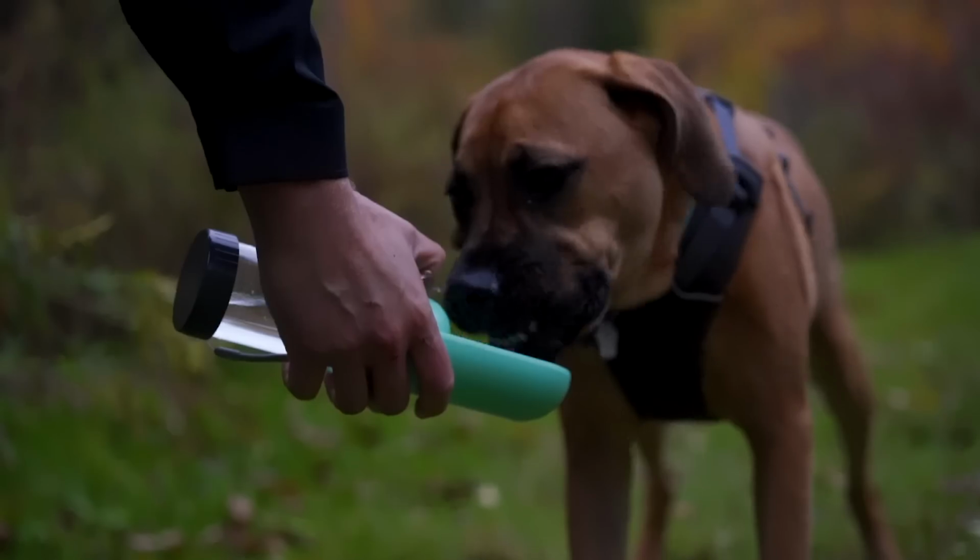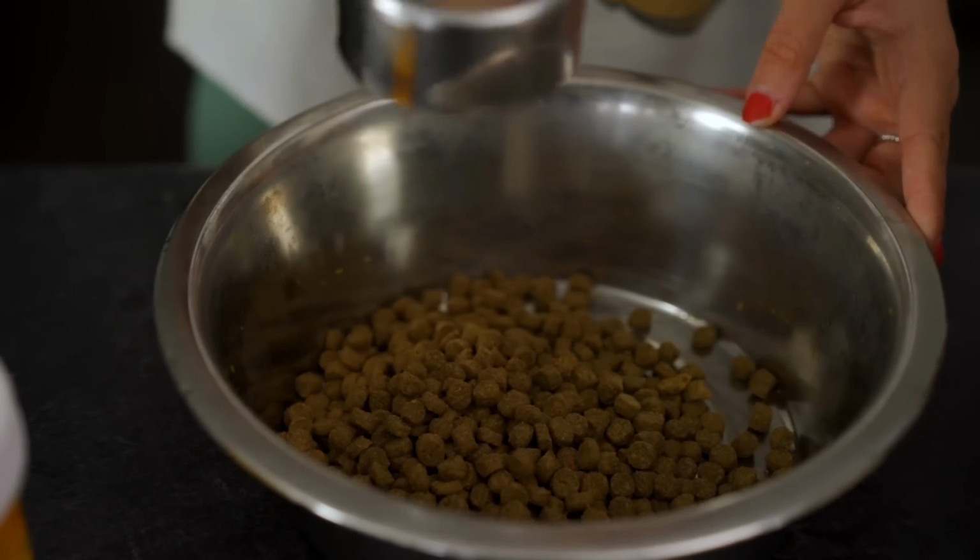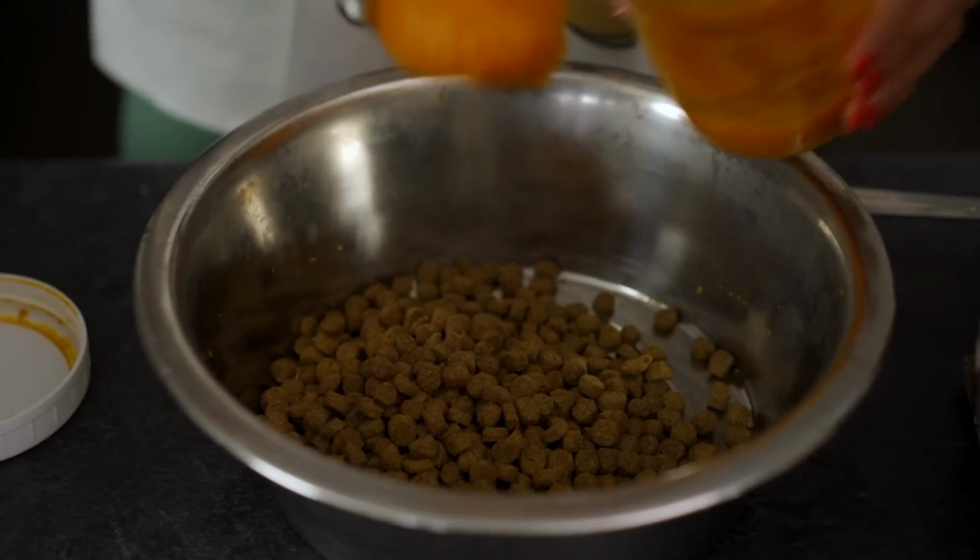Getting a little sip of water, and then back at home, I'm preparing Cashew's dinner. I usually do hers first. If you're a dog owner, I will link the food that we use for Cashew.